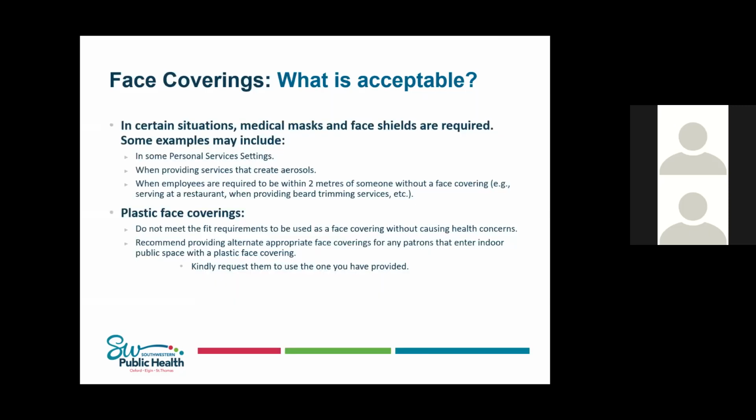So to move further into that, there are some points where you might need to wear a medical mask or even a medical mask and a face shield. Some of those times would be in settings where you're providing personal care services, when you're providing services that create aerosols, or when employees are required to be within 2 meters of someone without a face covering. So that could be when a server is providing food or refills on drinks to people sitting at the table in a restaurant, or when you're providing services where the mask is temporarily removed, so when you're doing beard trimming services.